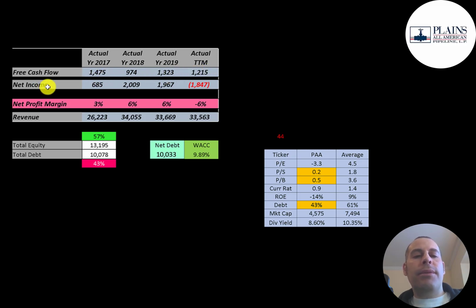Net income is the profit and loss on the income statement. They also have good net income, except in the trailing 12 months that was negative $1.8 billion. Their revenue grows a lot from 2017 to 2018, but it's pretty steady after that.